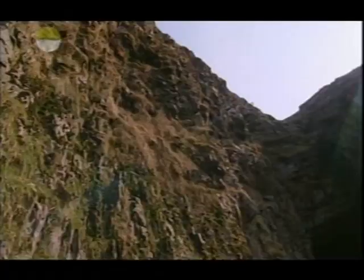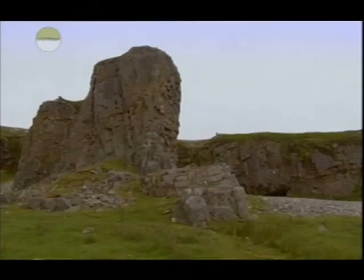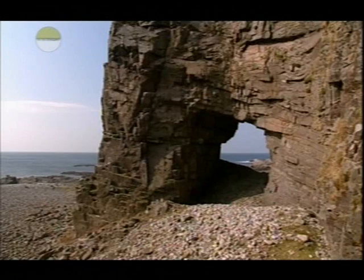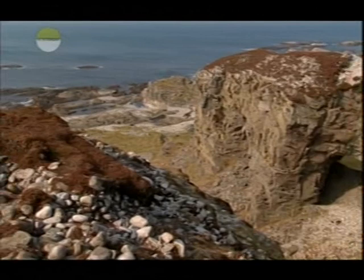It's hard to believe that this towering cliff was once battered by waves. This sea stack is now surrounded by grass, not water. Waves carved out this arch, but it's been left high and dry. And it's all down to ice.